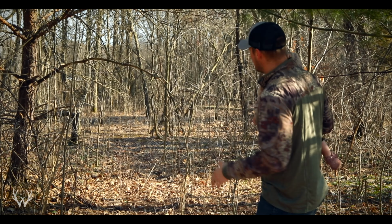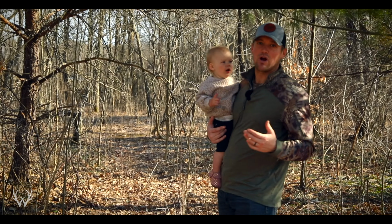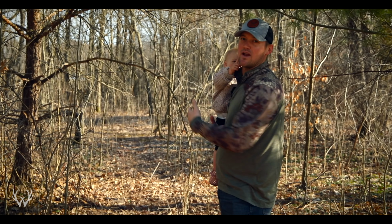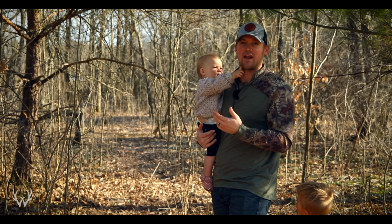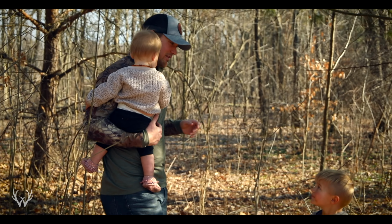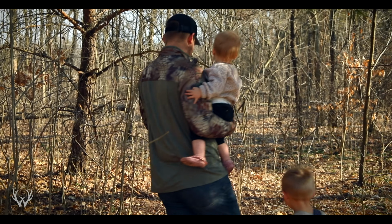This is one of the trails we have wrapping around the side of our property. It leads from this bedding location and this food source. It wraps around and heads to another food source and another bedding area. So we're going to walk this. We haven't walked it yet, and see if maybe we can find an antler. What do you think? Let's do it.